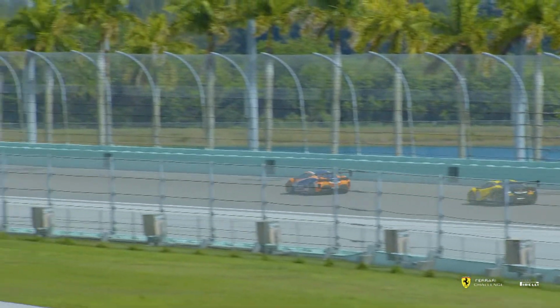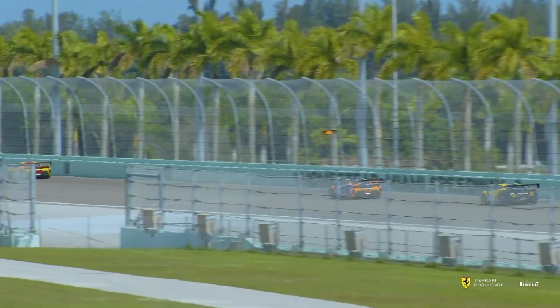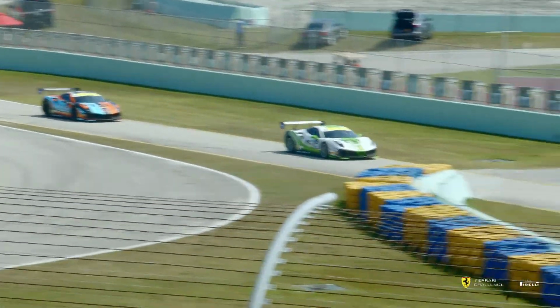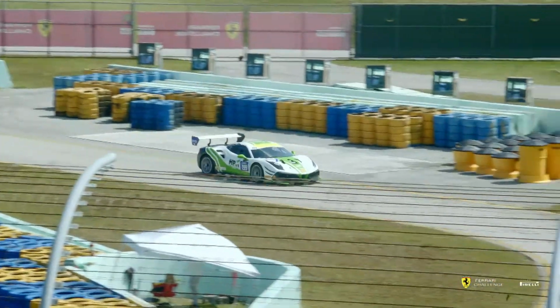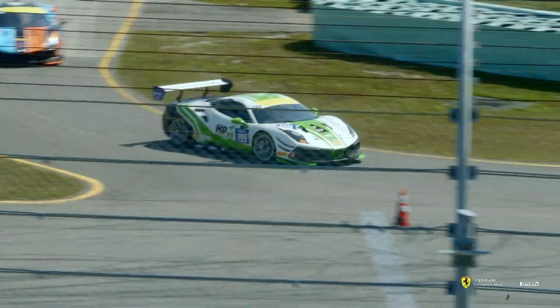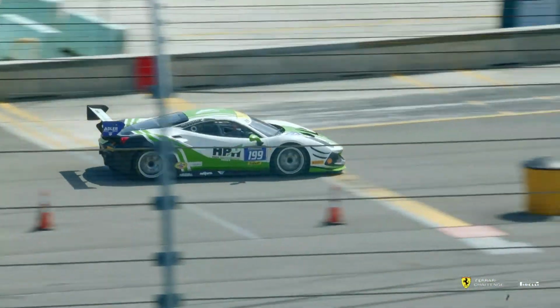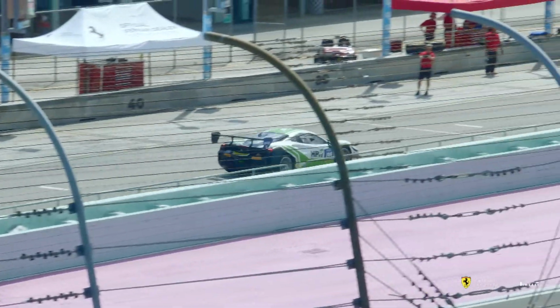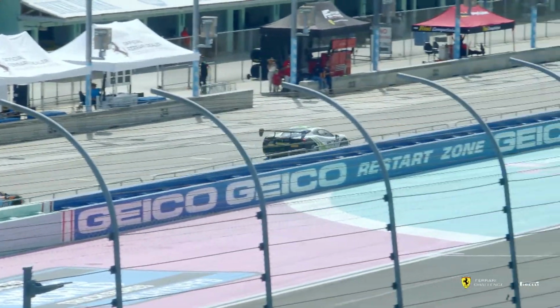But a terrific fight between the two of them, and really, really enjoyable to watch. So here comes the Cameron Root car into the pit lane, and then of course to Parc Fermé, and he certainly didn't bow to the pressure that was being placed upon him by Szczesniak, and held on to it really, really well. A very, very polished performance indeed.